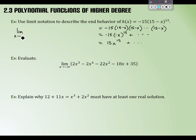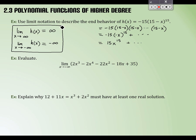So as x approaches infinity and as x approaches negative infinity, this is odd, right? Odd degree. So what are the answers there? Just shout them out. The first one's infinity, and the second one, this is the right hand behavior. And down here, negative infinity. Okay. Isn't that a fun problem?